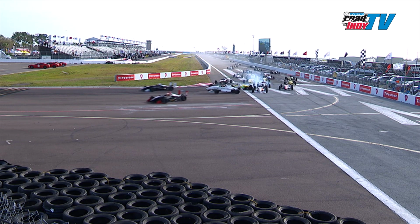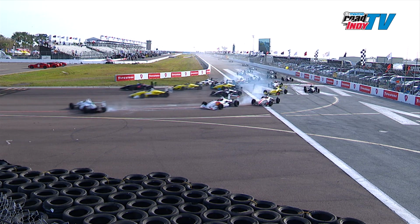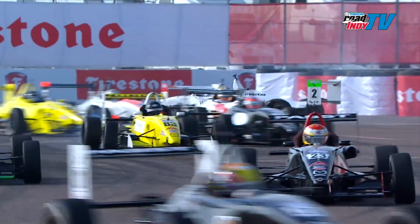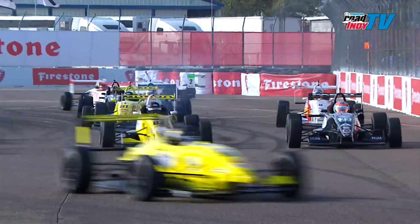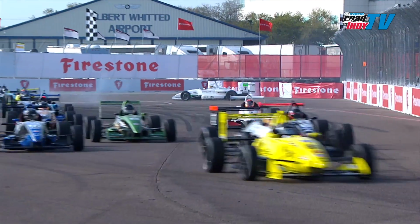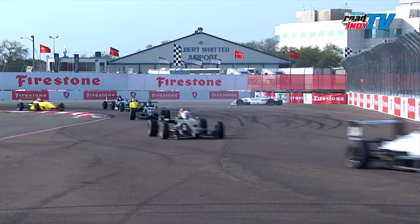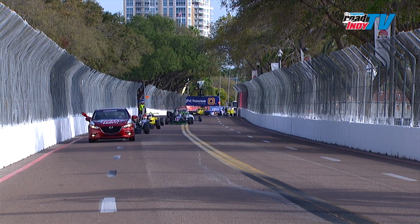Here we go. There's the replay right there. You know what? We're lucky that the number 2 of Parker Thompson didn't go over. James Monroe just came straight down into the braking zone and just drove right into the side of the number 2 of Parker Thompson. That was just what a disappointing start here to this race.